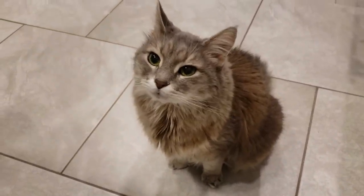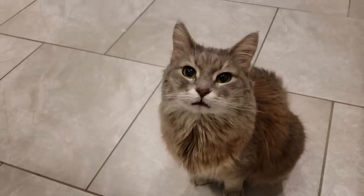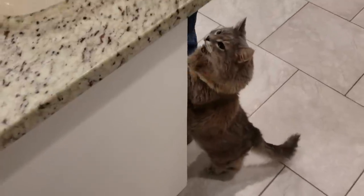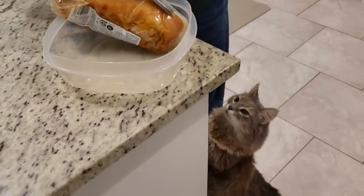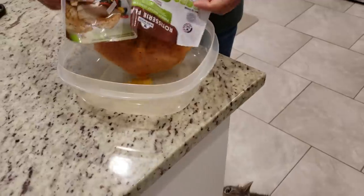Gracie Lou, can you say hello? Can you say hey? Gracie Lou, you cannot have that. That is not cheese. I know you hear crinkling. She thinks it's cheese.